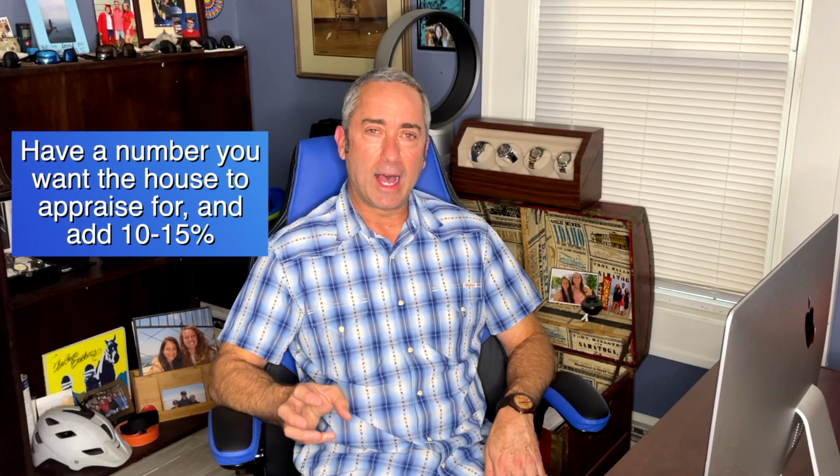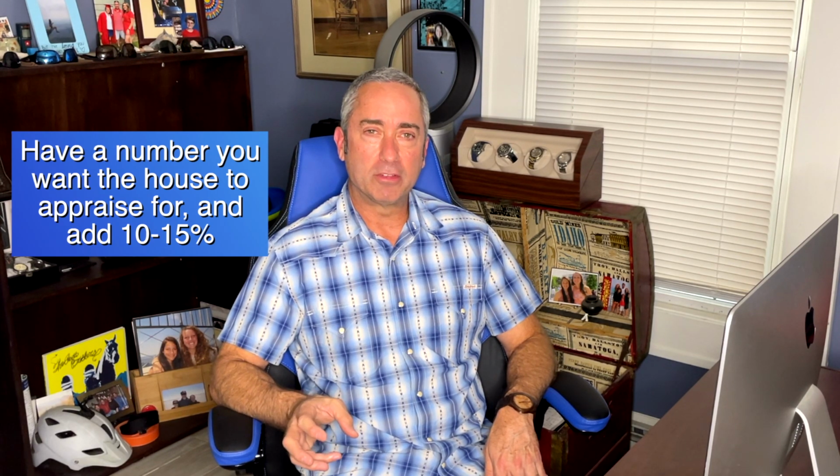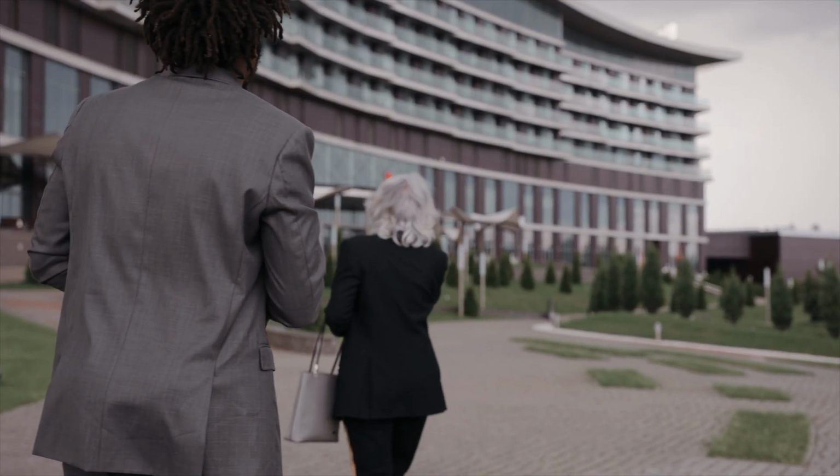So my rule of thumb is, whatever I think the value of the property is, I add 10 to 15% to that number. So when the appraiser shows up, it's real important to not follow him or her around.